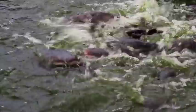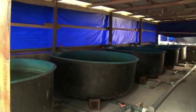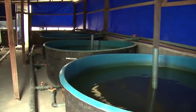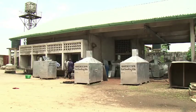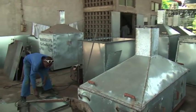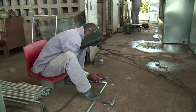As soon as fish feed is thrown into the tanks, the fish immediately surface to eat it. In these rearing tanks of the Nigerian Institute of Oceanography and Marine Research, catfish farming and processing are extremely important activities that contribute to research. Actually, the engineering workshop of this public institution has developed a modern smoking kiln, which is very popular among users.